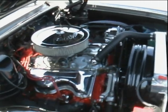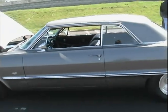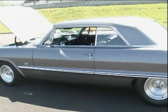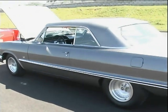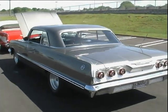Now, where you from? Here in Tuscaloosa? Originally from Chicago. Now, you got the 409. Did y'all just want to build that big block, or you just ran up on a big block and said, okay, that'll do? No, we had a built small block in it and just wanted a 409 because of the nostalgia of it. So I picked it up, went through it, and put it in.